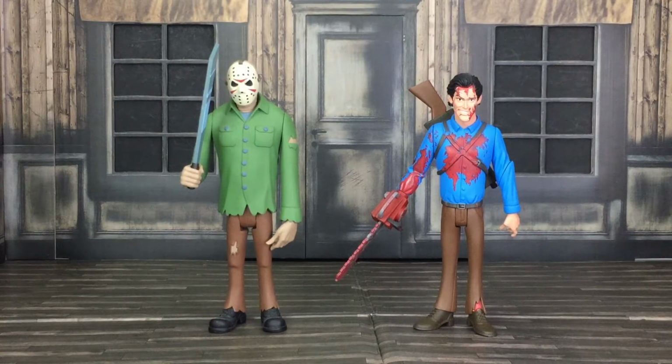So, since that fits into the same universe as Ash Williams, I thought it would be good to put these two together, which you see right here.